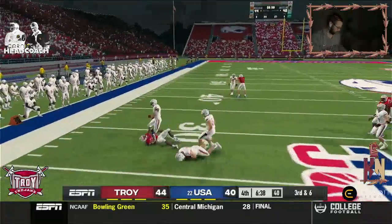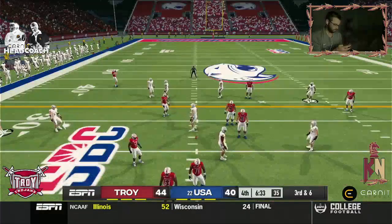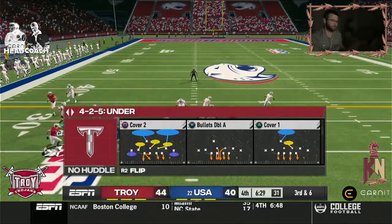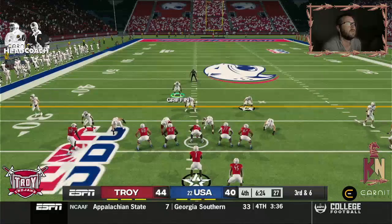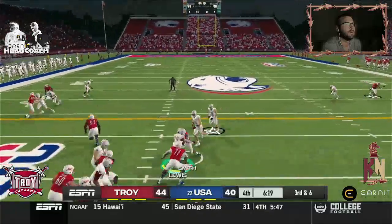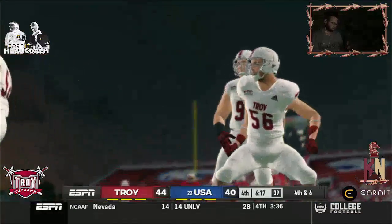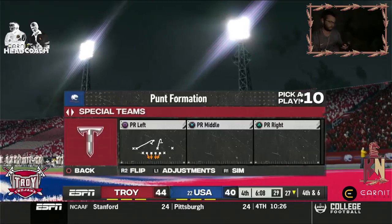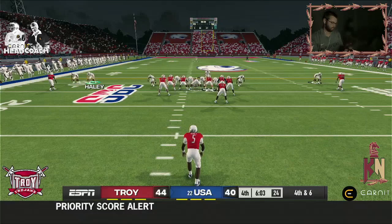They bring him down in the backfield. No gain on the play. 3rd down. Here we go, D, get off the field. Caught, and he's hit immediately. No gain. That'll make it 4th and 6. DeAngelis to punt.